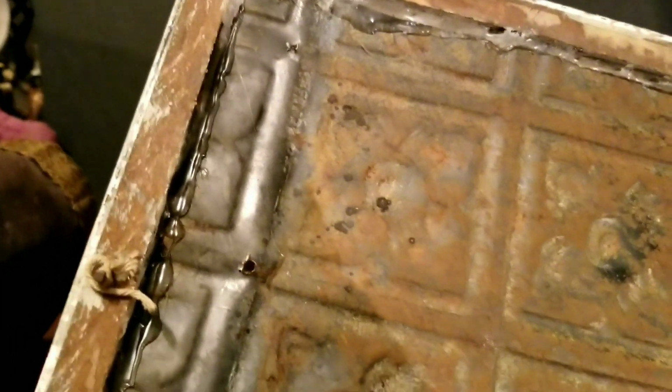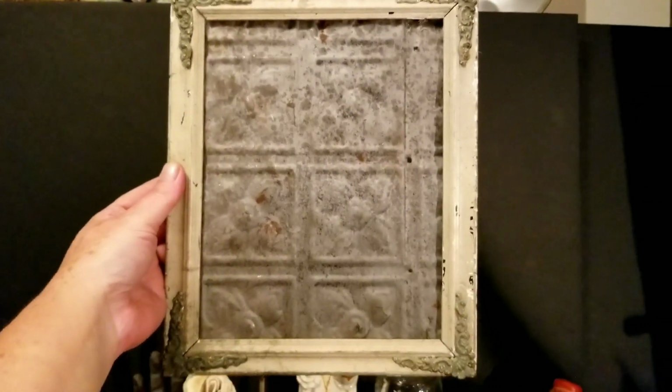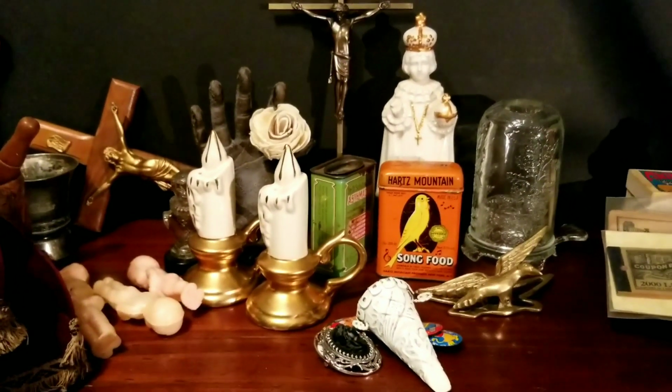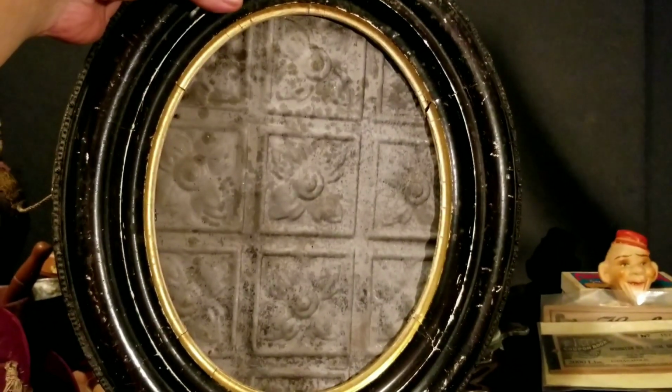All I did was just go nuts with the hot glue gun, basically. So it needs a hanger on the back of it. But I don't know, I just think it looks pretty. I like it. So I did that one, and this was another one that I had picked up, and put some more in this one, and this one here. And that stuff, when you mess with it, be careful, because it's sharp.